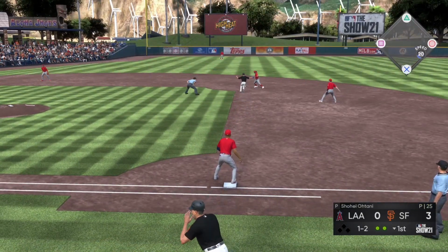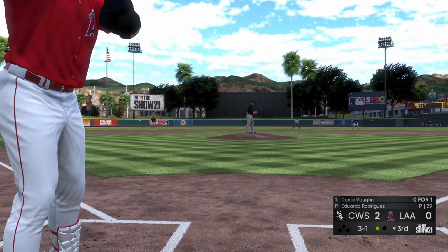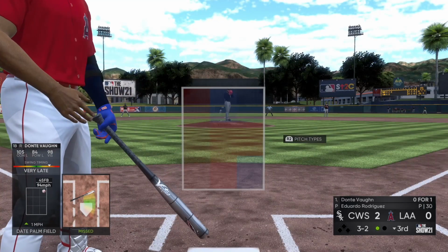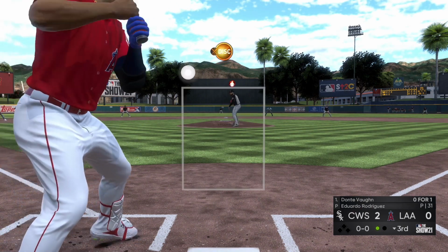A double play ball to second. 4-6. Three on, a tying run on deck. Good spot to be a hitter right now. You have to look for something middle in. Swung on and missed, 3-2. He was able to sneak that fastball by him on 3-1, so now we've got a battle on our hands.